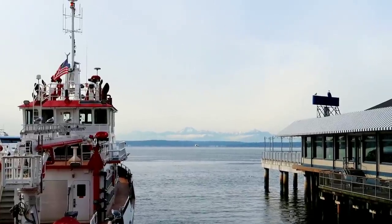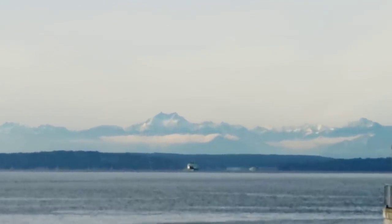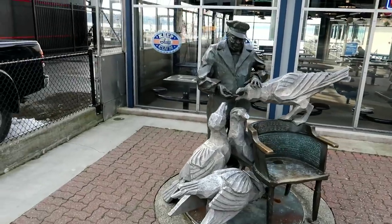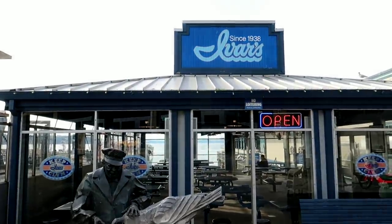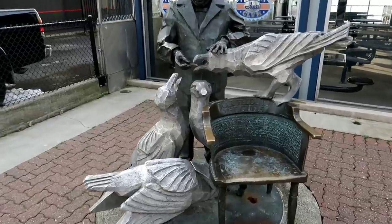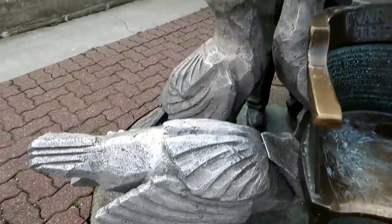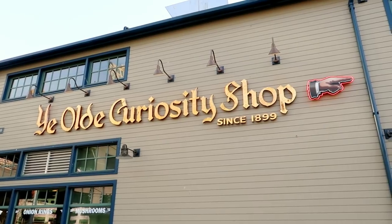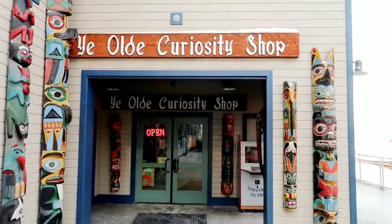Take a look at that view out there. Ivar feeding the seagulls. You can see the restaurant here in front of it. It's called Ivar's. It's kind of cool. Aha! We are close. Just follow the totem poles. There is our stop for today: Ye Olde Curiosity Shop.